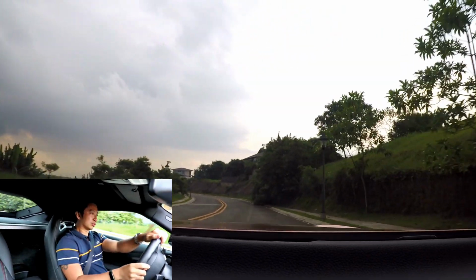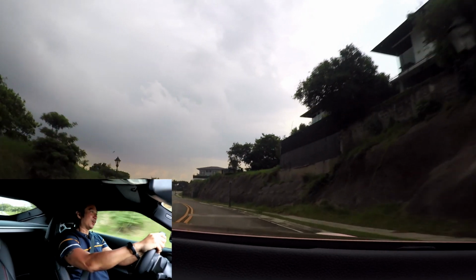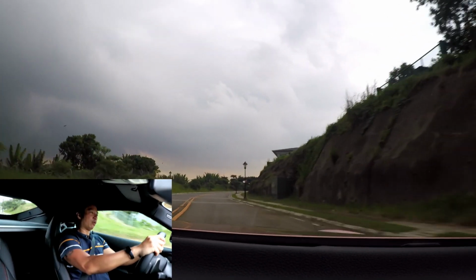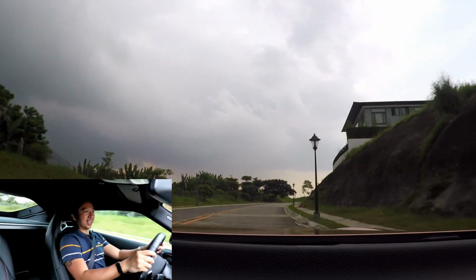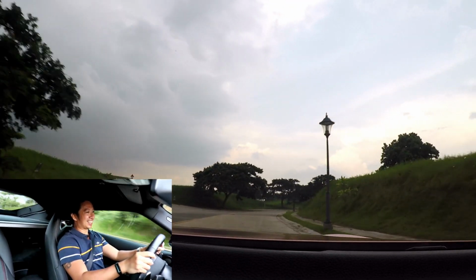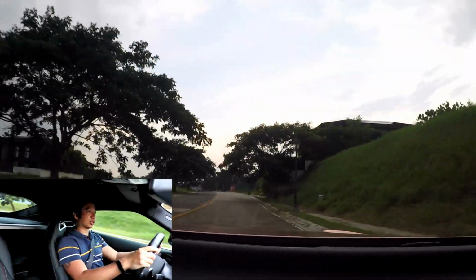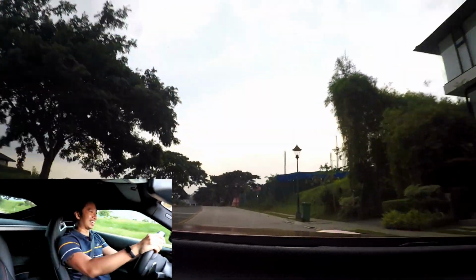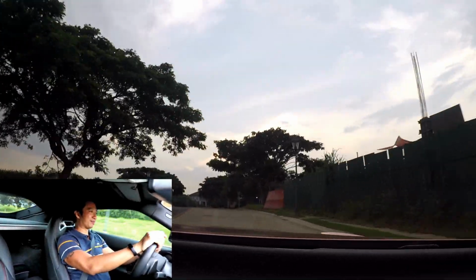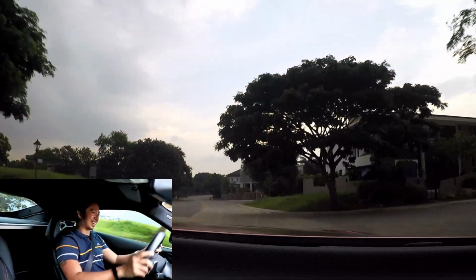Whew. Yeah. Wow! Handling and braking, phenomenal. I love it. The car doesn't even feel flustered at all going through winding roads like that. Man, I love this car.